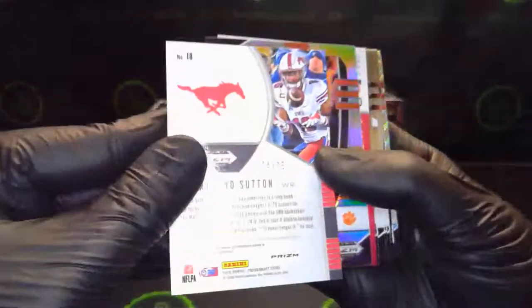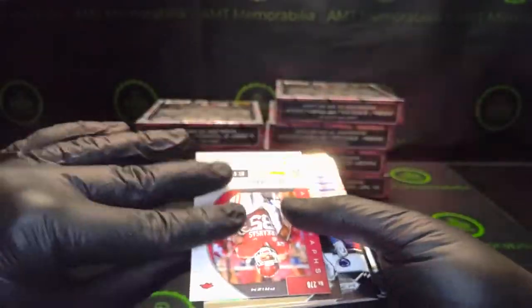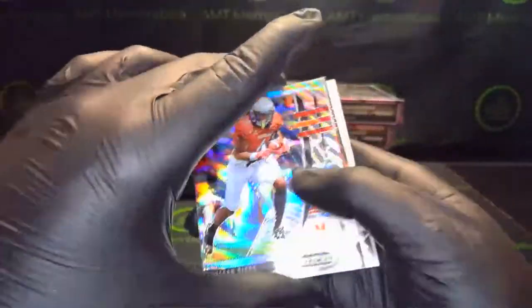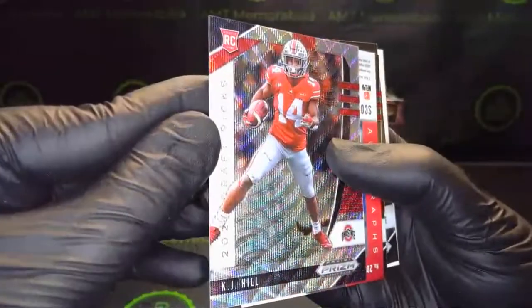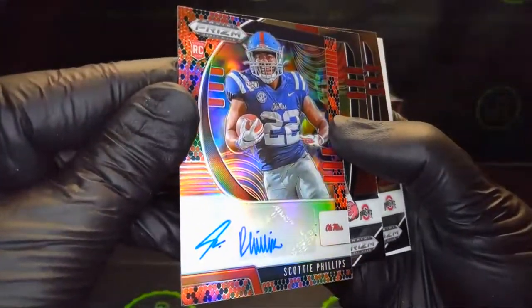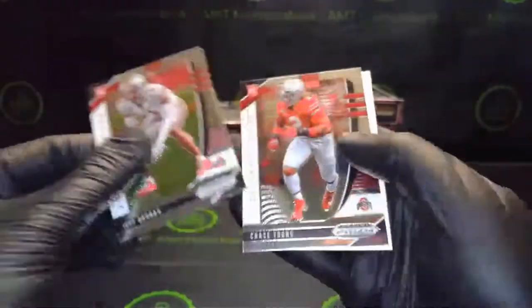Cortland Sutton, 74 out of 75. T. Higgins, sorry, just a silver, not numbered. Shane O'Grady, silver autograph. Stefon Diggs, 59 out of 299. KJ Hill, 116 out of 299. And another snakeskin autograph. Scotty Phillips, short print, snakeskin autograph.